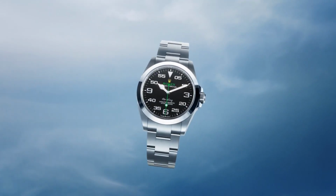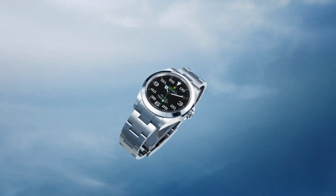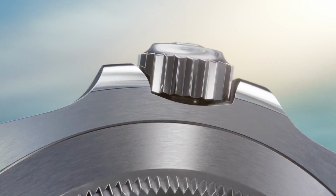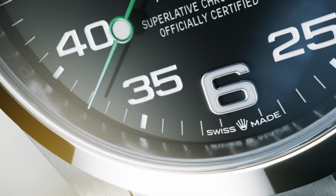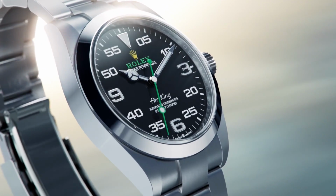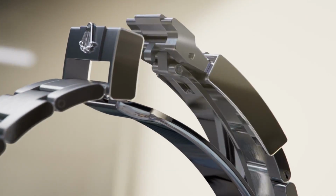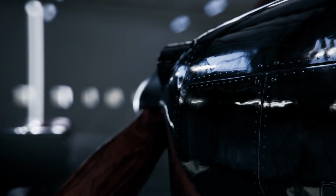I think it's one that you should definitely consider, especially because it offers so many things that none of the other professional models add. Now having crown guards, but even still it's a model that also has a yellow coronet, green Rolex logo, green hand, fully applied numerals that are now lumed. It always has been and will always be a head scratcher, and I think that's a good thing.